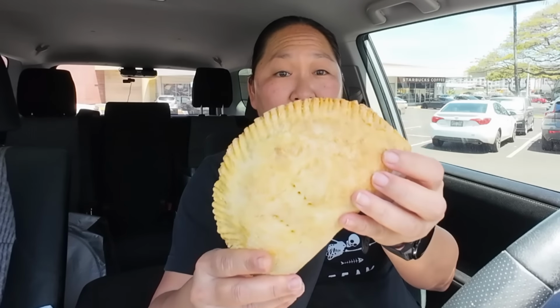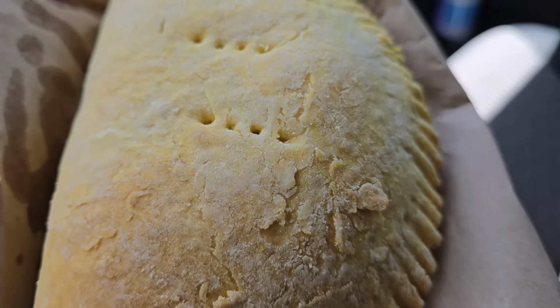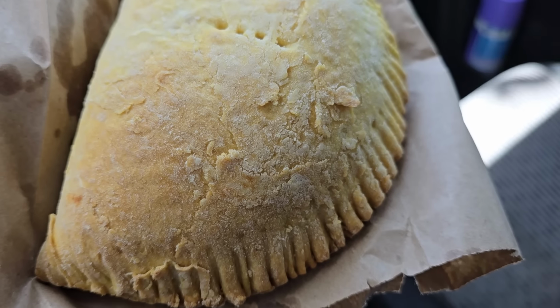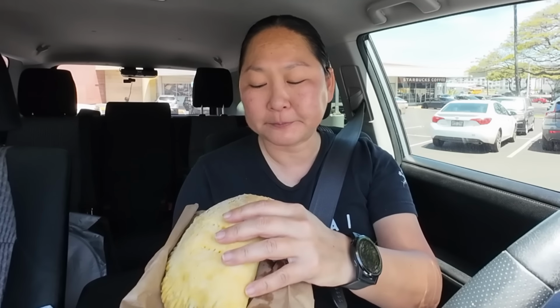Next dessert is the classic half moon pie in Samoa, and this one has pineapple in it. Kind of looks like an empanada. So hopefully I don't make too many crumbs, but here we go. I just got a little tinge of the pineapple, but wow, I can tell I'm gonna like this too. The dough is flaky and light, but let me get to the middle.